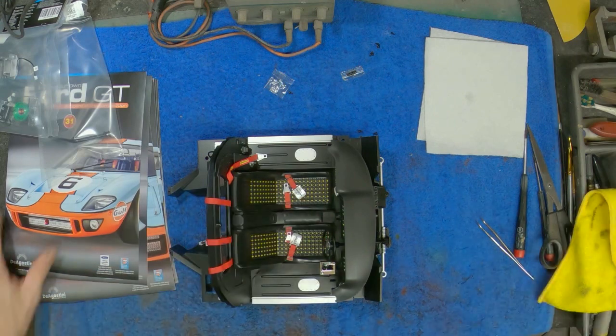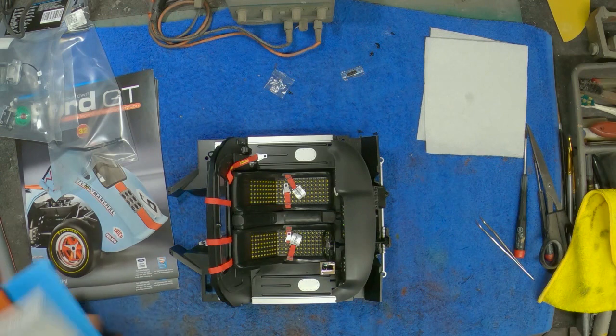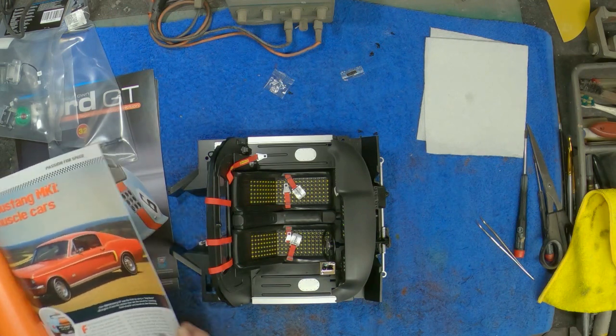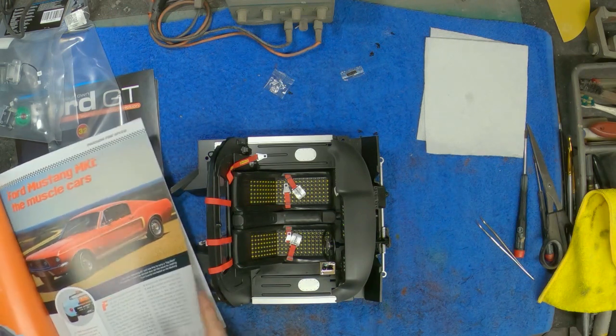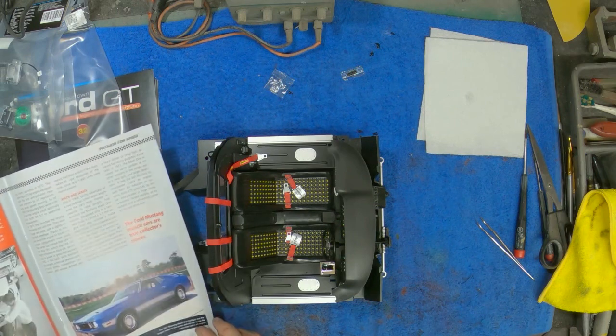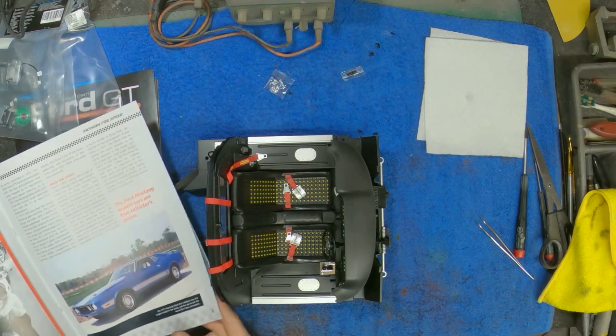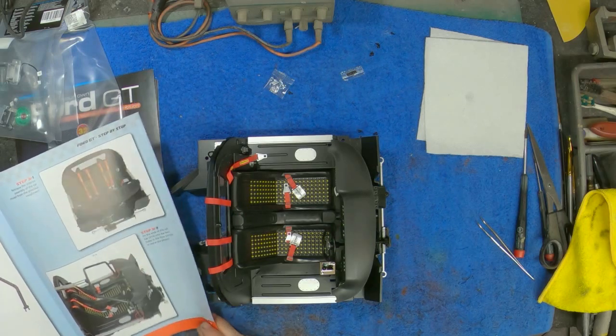All right, so let's check out our next catalog. Ooh, Mustang GT, 1968. Here comes the Mustangs. Awesome. By the time they got to this year here, I really didn't care for them anymore. They started turning into big old boats.